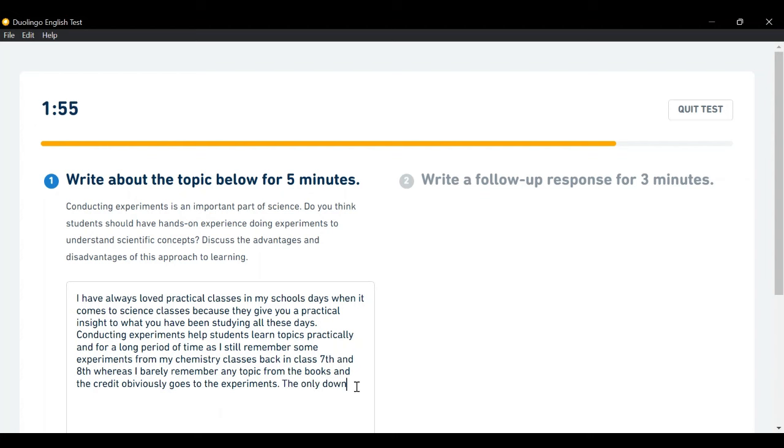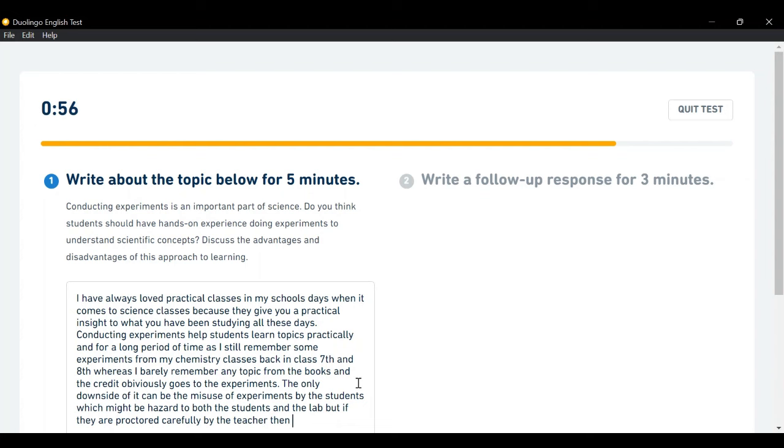The only downside of it can be misuse of experiments by students, which might be a hazard to both students in the lab, but if they are proctored carefully by the teacher, then I see no problem in it.